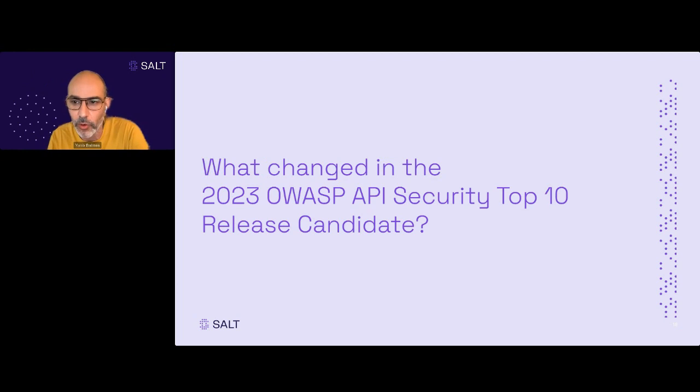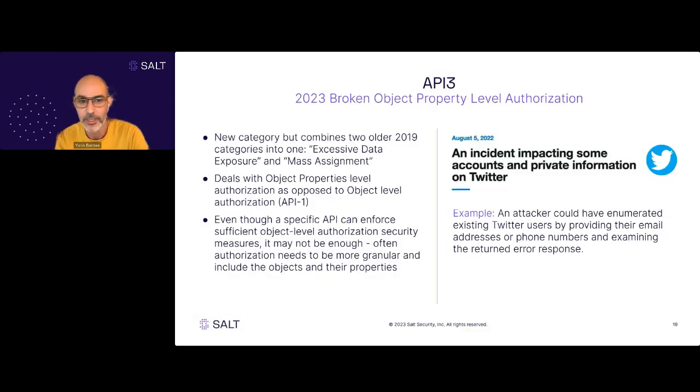And now let's go over what changed, the new categories that we have in this 2023 OWASP API Security Top 10, at least in the release candidate, so the things that we have so far. The first thing that changed is API 3. For API 3, we have a completely new category, and it's called Broken Object Property Level Authorization. Don't ask me to try and say the initials here. I don't think I can. But basically, what this thing is talking about, let me try and break it down in simple terms.